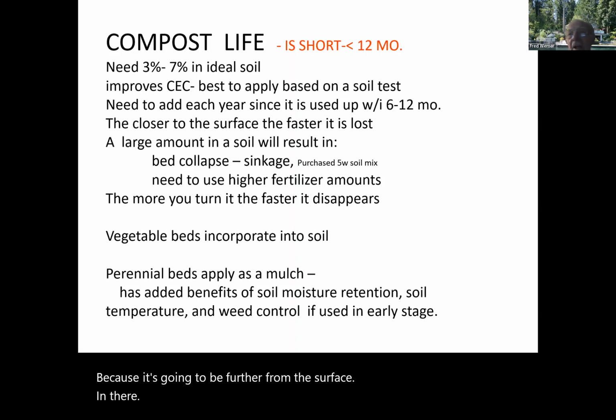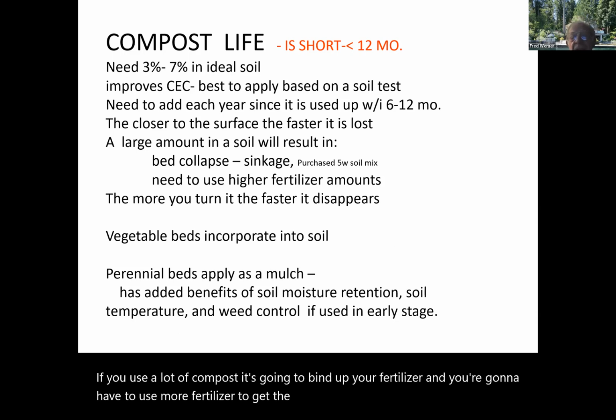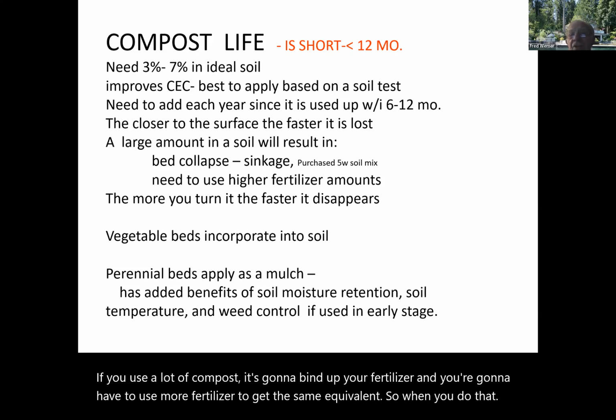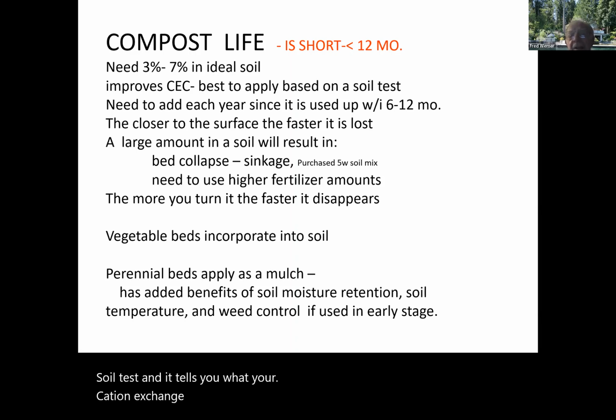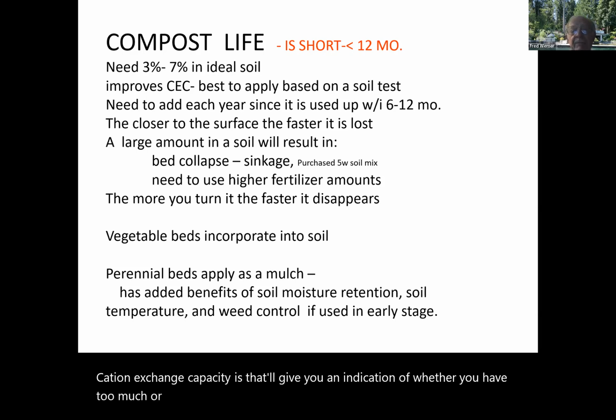If you use a lot of compost, it's going to bind up your fertilizer and you're going to have to use more fertilizer to get the same equivalent. So when you do that soil test and it tells you what your cation exchange capacity is, that'll give you an indication of whether you have too much or not. And I suggest you do that.